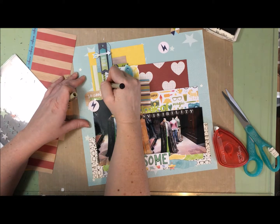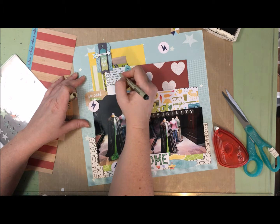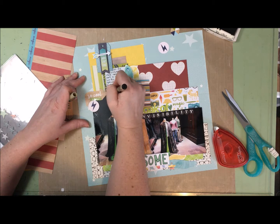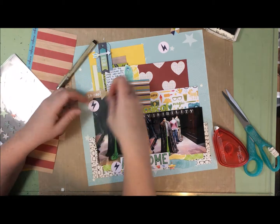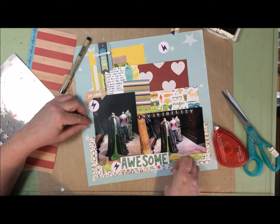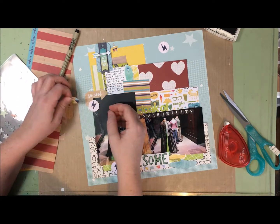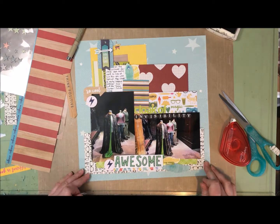Okay, so now I'm getting my journaling in, and I don't have a ton of things to say about this, but I do want to talk about how cool it was to see the cloak, and it really does look magical in person. I like how they've made the inside green, and that's how they make him invisible when he's wearing the cloak. And then just adding some stickers in, just trying to find places for them.